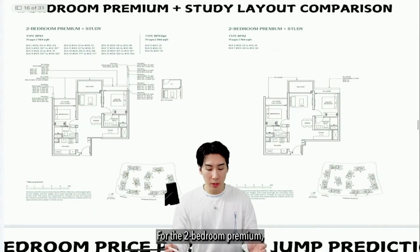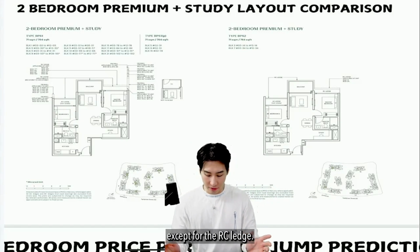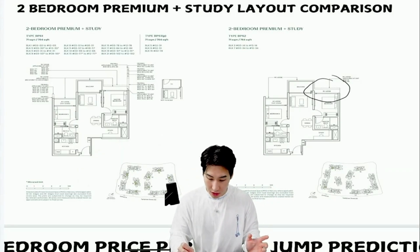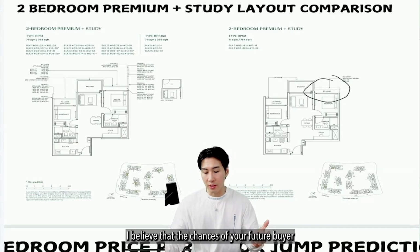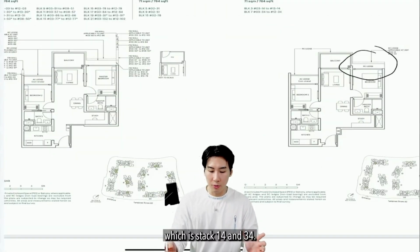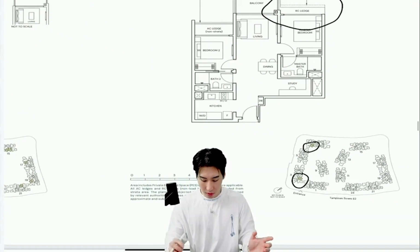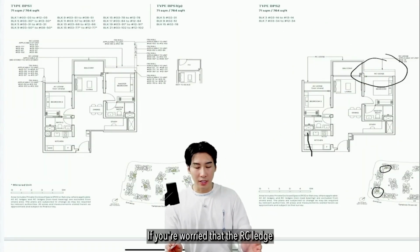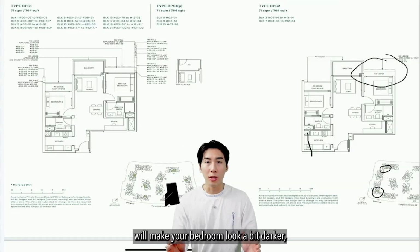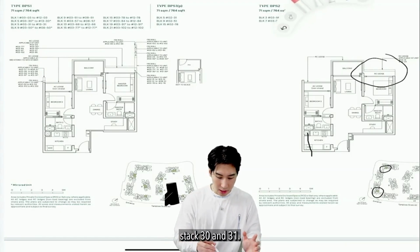For the 2-bedroom premium, again, the layout is almost the same except for the RC ledge. I believe that the chances of your future buyer buying for own stay is quite high. I would choose a better facing, which is stack 14 and 34, right? If you are worried that the RC ledge will make your bedroom look a bit darker, then you can also consider the BPS1 stack 30 and 31.